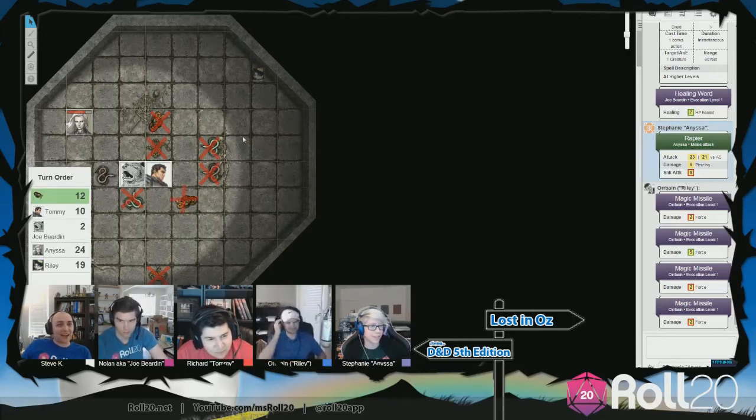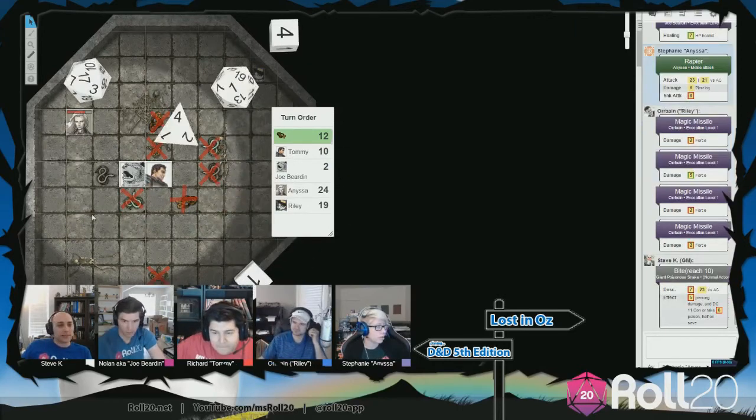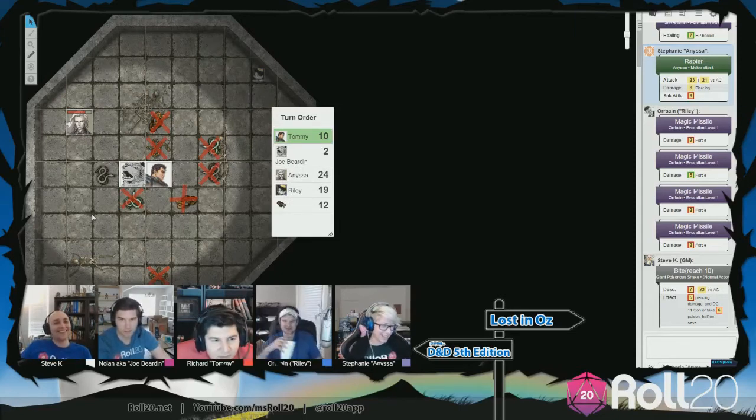All right, so the snake continues to attempt to constrict around the bear's leg, snapping its fangs into him. For a miss. It can't get to his fur. And it is Tommy's turn. Game over, snakes. You thought you had me.